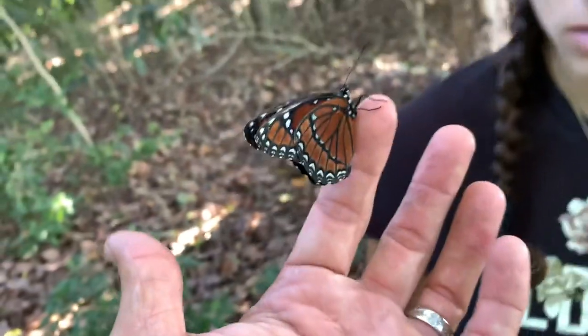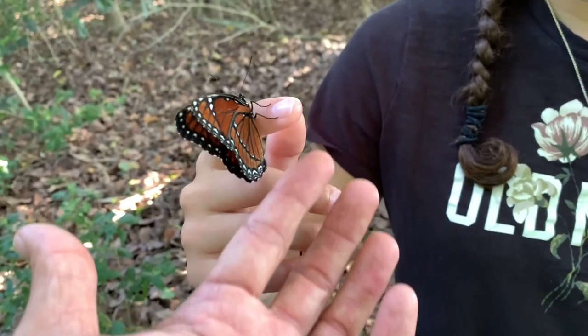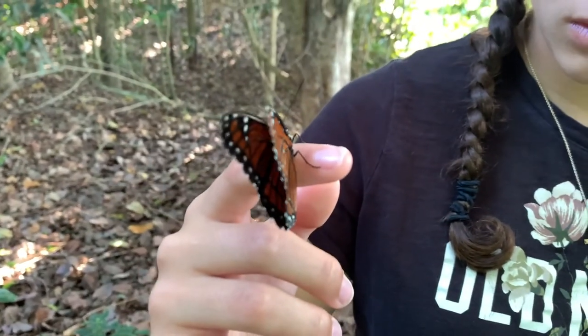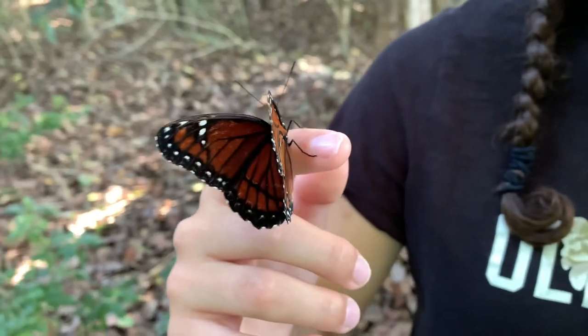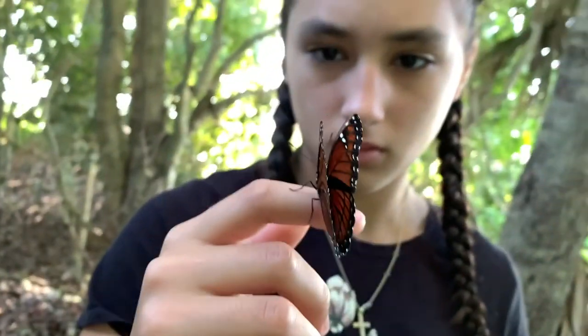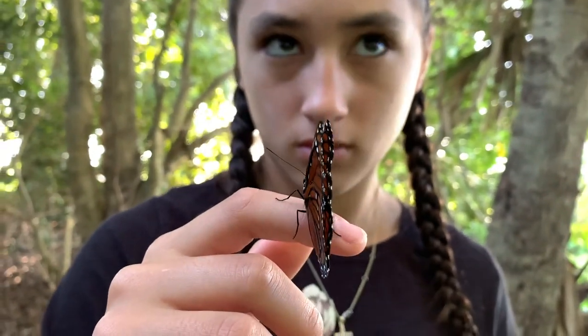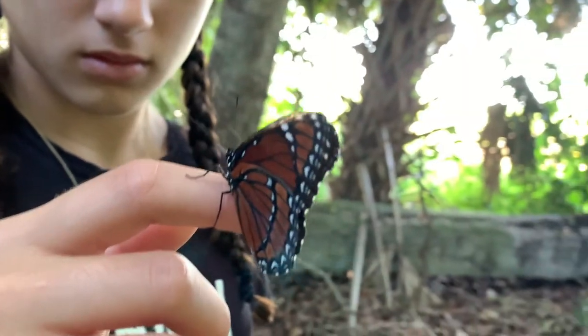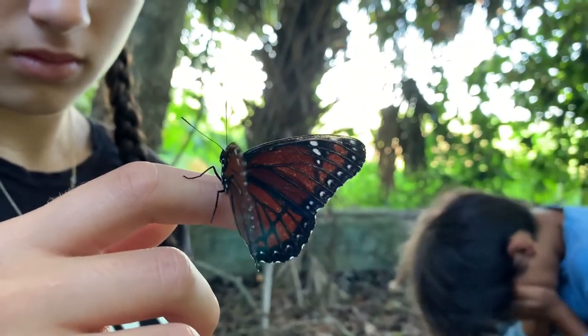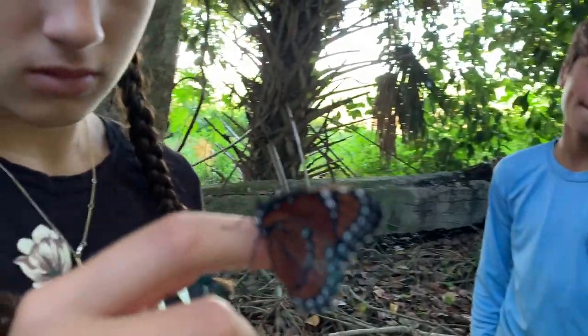The Viceroy down here in South Florida, guys, they are darker brown, and they actually mimic the queen butterfly instead of the monarch, because queens in South Florida are much more common. And so the queens have a darker brown coloration and are toxic, and the Viceroys mimic them.